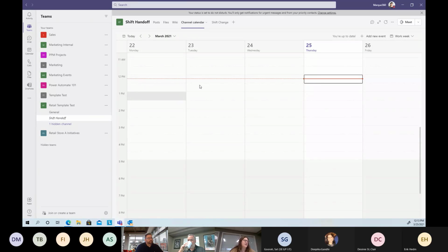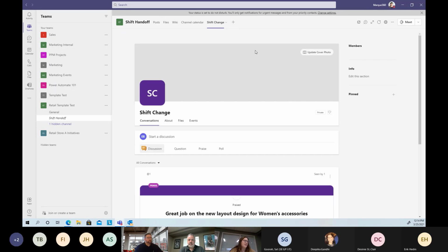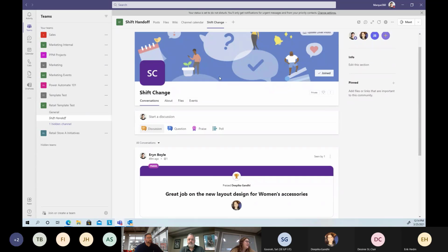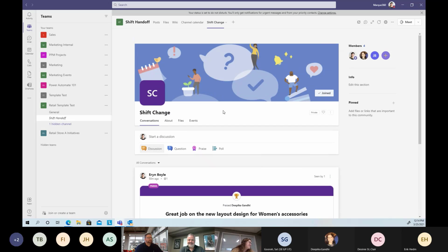As a manager, I would like to be able to create the schedule of who's doing what, when, who's working when, and the whole team can see this. And then for collaboration, I added a Yammer group, and I think in Teams it's actually called communities. So I added this tab, and you can see we can talk about who's doing what, which shift, and what the handoff's going to look like there, and just give some kudos out to our team members.